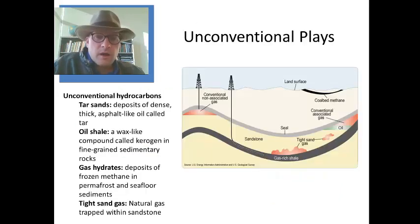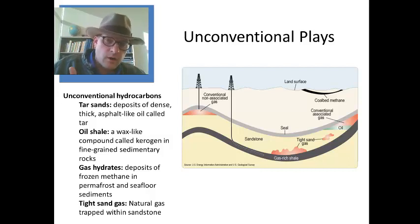When we talk about unconventional plays, we're talking about that there wasn't necessarily a trap. In fact, there's no real trap, there's no real reservoir, there's no real source. So all three of those are combined in unconventional plays. And there are four basic types of unconventional plays. There are tar sands. Tar sands are deposits of dense, thick, asphalt-like oil that's called tar.